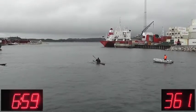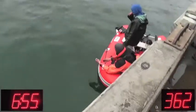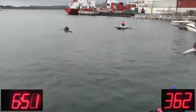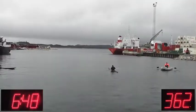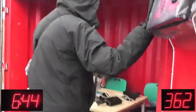That was 33 strokes he took. 22 meters is outstanding, although there have been previous rolling competitors who have gone further than that.